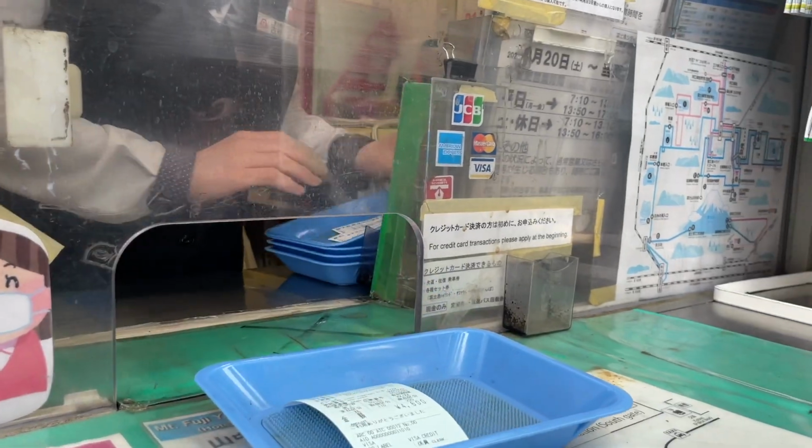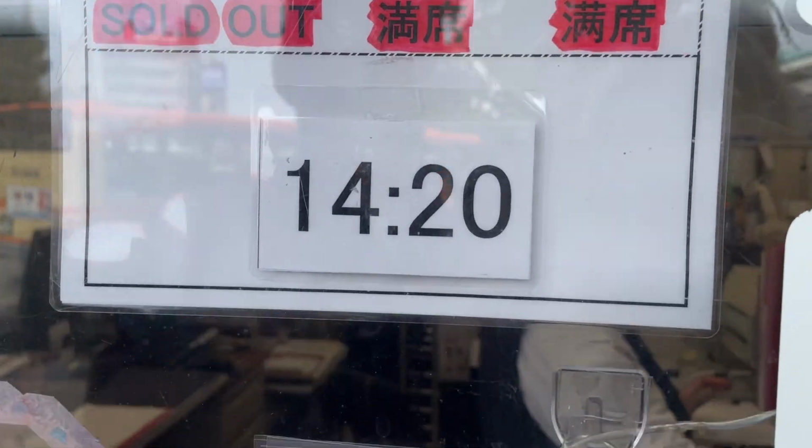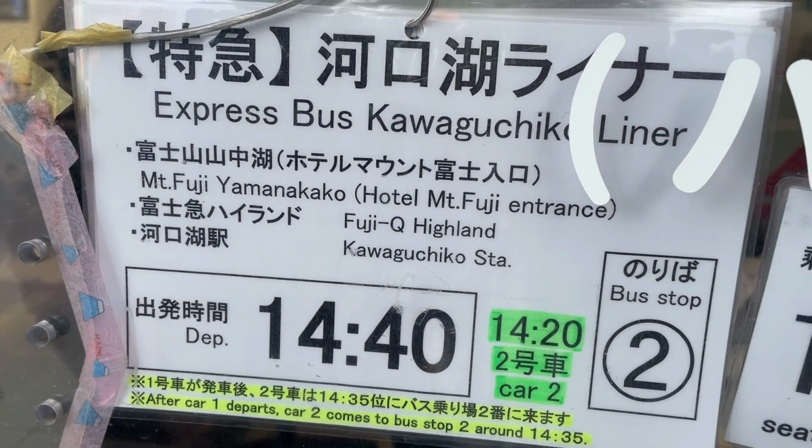We got our bus tickets. The one that we wanted to get on was sold out, and I was worried because I checked on Google Maps and there were no other alternatives, but I guess they're running another bus 20 minutes later. I think it's because so many people were here and the previous bus was sold out, so they had to open the other bus. I don't know. It worked out though, and I'm really happy.